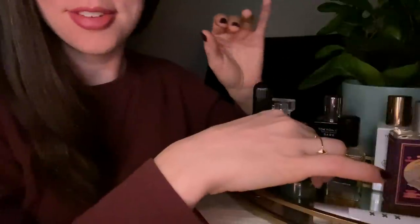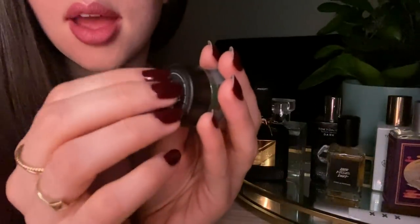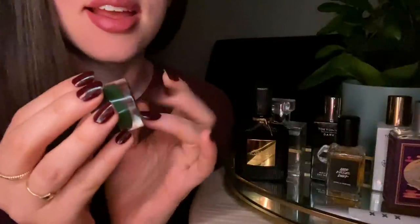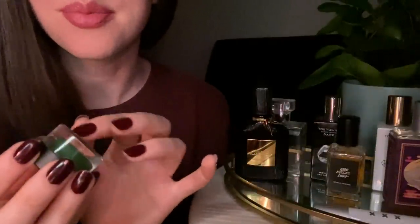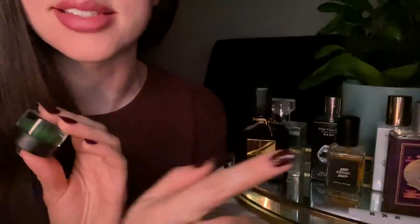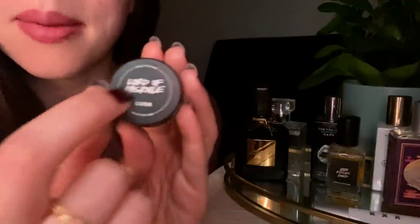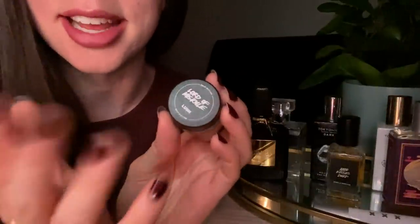Alright, then we have this new one. New to me. And at the moment I only have it in this little solid. But I'm really thinking I'm gonna get the liquid version as well. It's this funny green color, the solid. I don't think the liquid's that color at all. I think it's the same as this one actually, because it's also from Lush. L-U-S-H. Lush. Okay, so it's the Lord of Misrule, which is an excellent name, is it not?